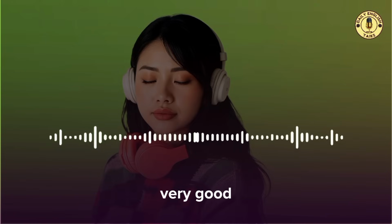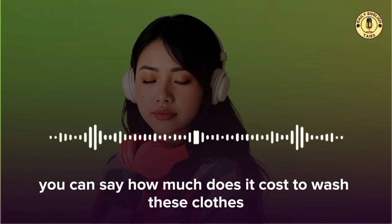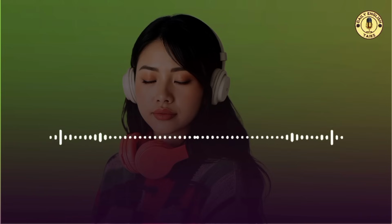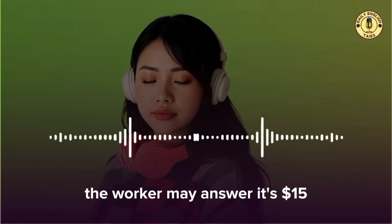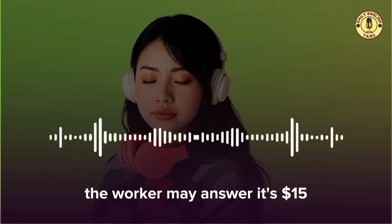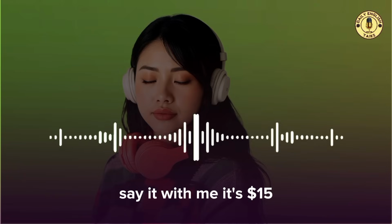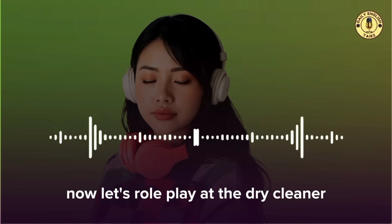Very good. If you want to ask about cost, you can say, "How much does it cost to wash these clothes?" Repeat slowly. "How much does it cost to wash these clothes?" The worker may answer, "It's $15." Say it with me. "It's $15." Perfect. Now, let's role play at the dry cleaner.